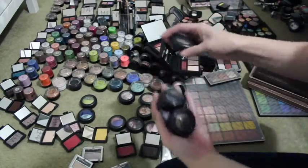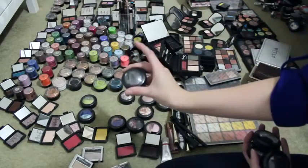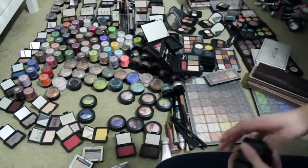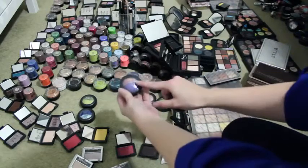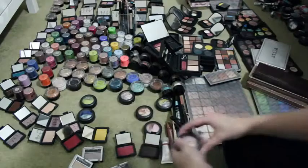Actually, I'm thinking I might just keep the silver one because that's got a really beautiful silver sparkle and I can use that over black liner, so I'll keep that. I've got nothing like that. We have this black and red one and this purple one. They're not colors that I'll use, so I'll get rid of that.